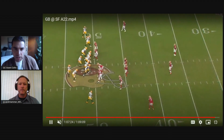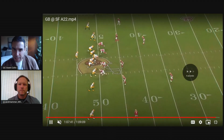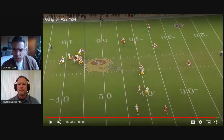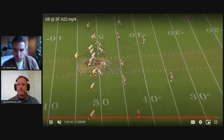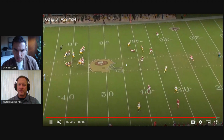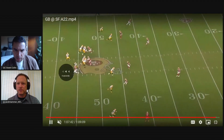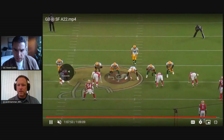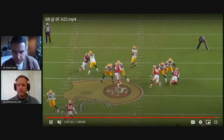Okay, so here's the spike, and then this is an incomplete pass. What is the coverage here? This is cover 3, deep three, four underneath. Him dropping down here, it's that kind of defense we saw him play against the Chargers in the preseason game, and it's incomplete. They dropped the safety. And then this is the final play.